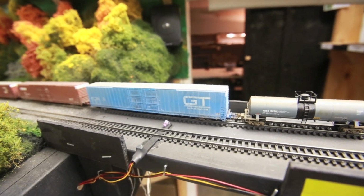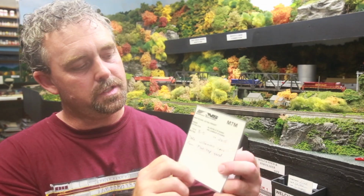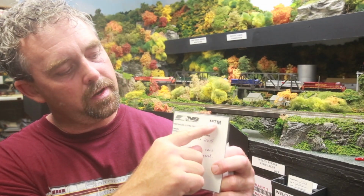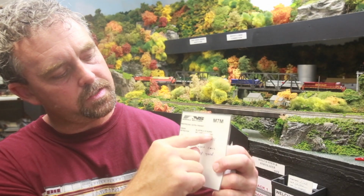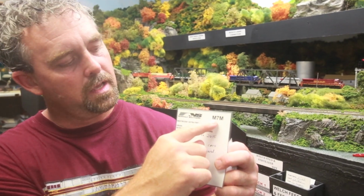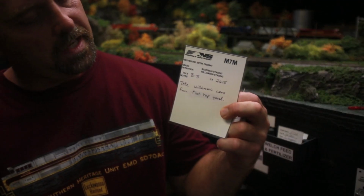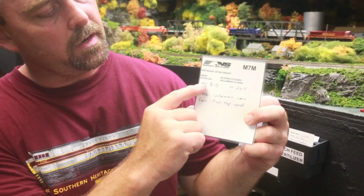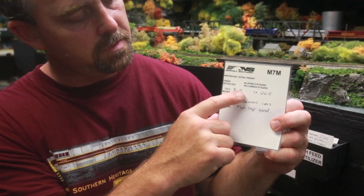End of transmission. This is the train card that I use on my op sessions. It shows the train number here, and right here shows the origin, Bluefield staging, destination, Williamson staging. This is M7M, which is extra section of 17M. Down here it has a track number where it's in Bluefield staging or Williamson staging.